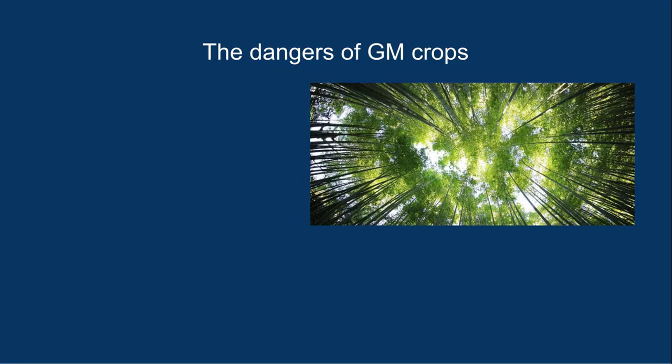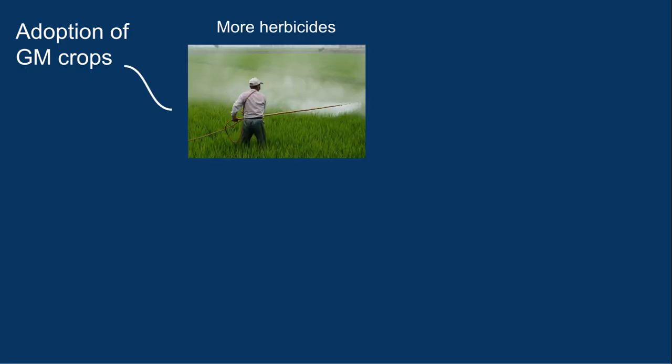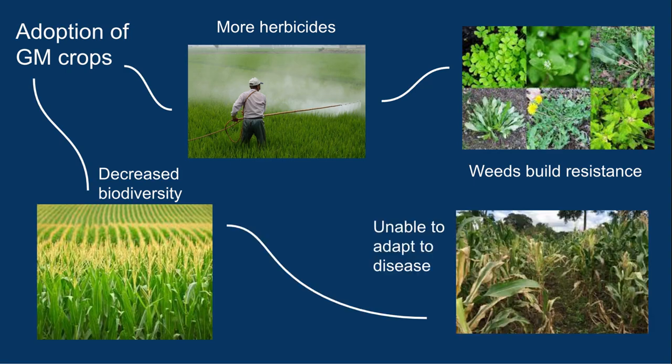While GM crops have some benefits for farmers and buyers, they cause damage to the environment and pose a health risk to humans. The adoption of GM crops leads to changes in agricultural practices such as increased herbicide use. Overuse of herbicides can cause weeds to become genetically resistant over time. Also, genetic diversity is decreased since all GM crops are genetically identical. This means that if a disease or pest reaches crops, there is no chance of a genetic mutation to allow for adaptivity, so the crops will all die.